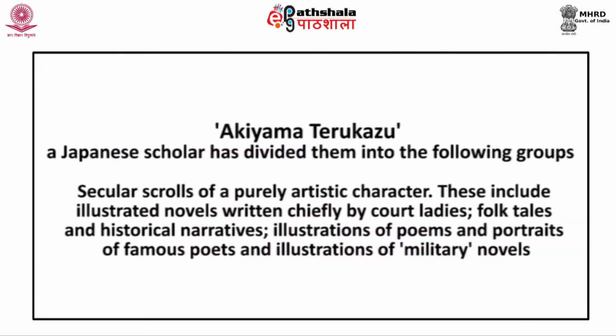It is in these scrolls that the development and variety of Yamato-e could be studied. Akiyama Terukazu, a Japanese scholar, has divided them into the following groups: secular scrolls of purely artistic character. These include illustrated novels written chiefly by court ladies, folk tales and historical narratives, illustrations of poems and portraits of famous poets, and illustrations of military novels.